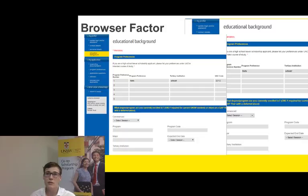So the best thing that you can do here is right from the get-go, put that co-op stream, the UAC stream which corresponds to the co-op program you're applying for, as your number 1 preference, just to make sure that it's there for when you need it. But as I said before, remember you can change these preferences all the way through. So obviously it's up to you where you preference your co-op program, but I put mine at number 1 and it was useful for me, but ultimately make that decision for yourself.